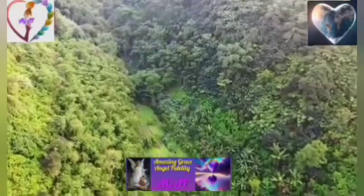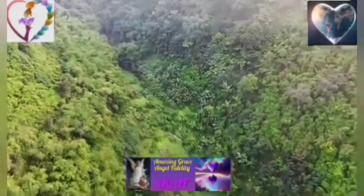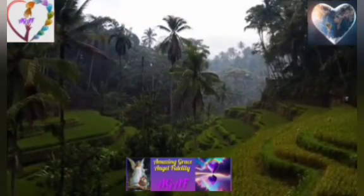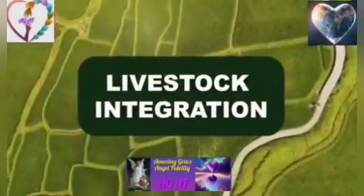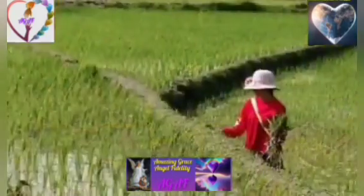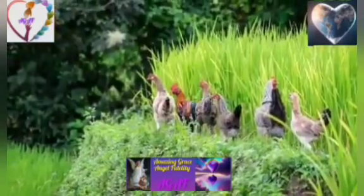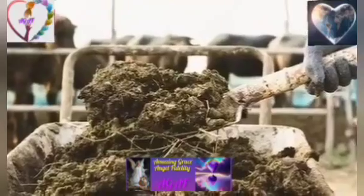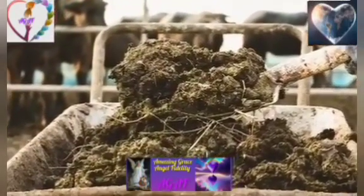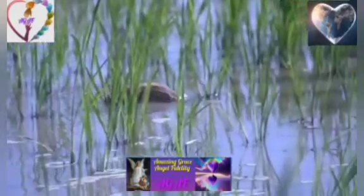Agroforestry. Planting trees on or around rice fields helps prevent soil erosion, enhances biodiversity, and provides additional sources of income through the sale of timber or non-timber forest products. Livestock integration. Incorporating livestock such as ducks or chickens into rice fields can help control pests and weeds. The droppings from livestock also contribute to nutrient cycling, benefiting both the rice crop and the animals.